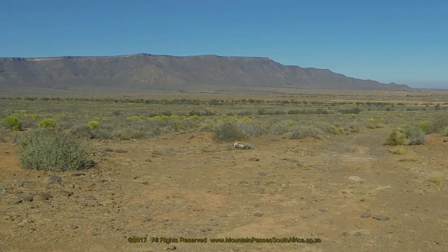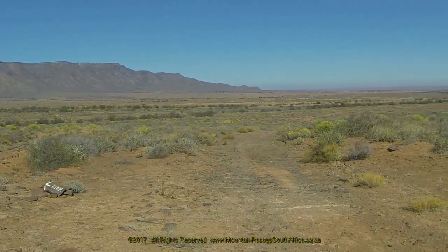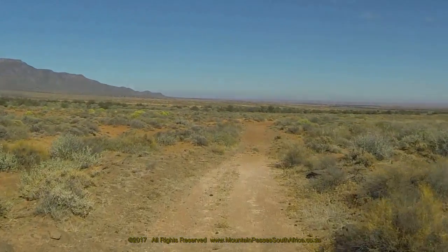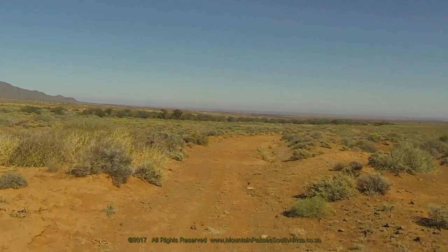The road continues descending very gently and crosses the riverbed within 1 kilometer after the intersection. To the newcomer, it looks as if the road ends here, but if you cross through the thorn trees, you'll be able to pick up the track on the far side without too much difficulty.